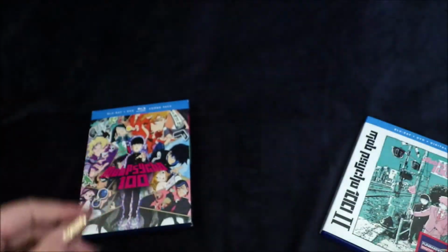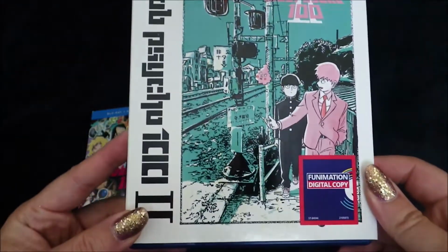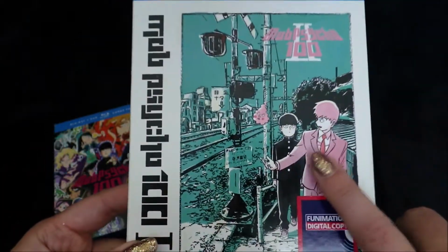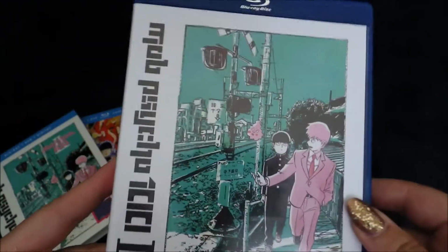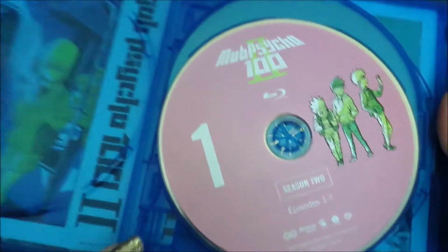So I've watched that quite a few times, but my recent purchase was Mob Psycho 100 Season 2. And, you know, as much praise as I just lumped onto Season 1, I can't recommend Season 2 enough. I actually kind of personally like Season 2 a little bit more. It goes a little bit more in depth into the other characters and Mob's growth. So, here is this set.